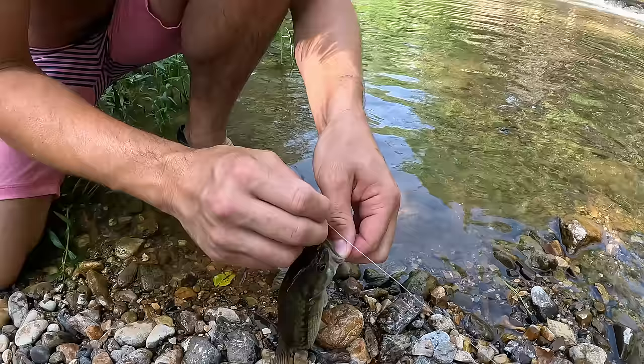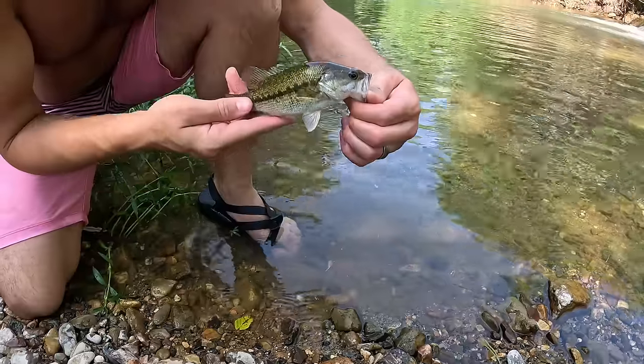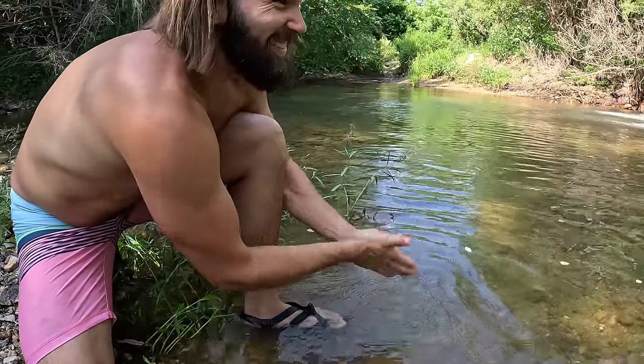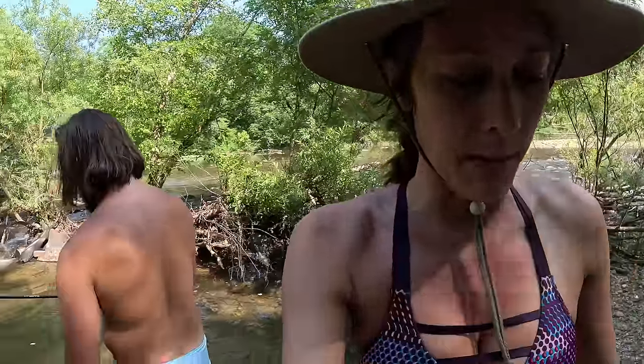Little booger. I'm telling you, this little crawfish, man, it's a beast. I might catch a little bit bigger ones in a little bit. Here you go. They're aggressive, man. This is so much fun. I'm sorry, I'm geeking out. Okay, I'm going to go back to my spot, but then I'm going to come back over here because I'm enjoying that spot too. I love that big rapid.